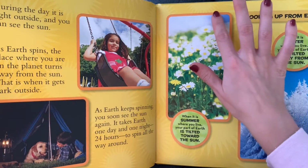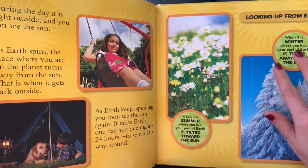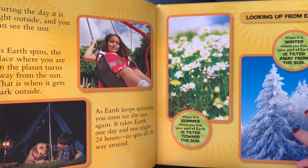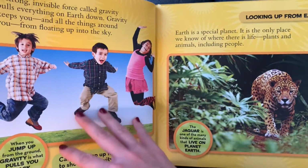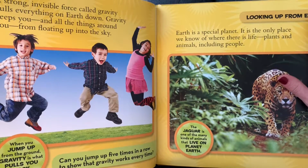When it is summer where you live, your part of Earth is tilted toward the sun. When it is winter where you live, your part of Earth is tilted away from the sun. A strong, invisible force called gravity pulls everything on Earth down. Gravity keeps you and all the things around you from floating up into the sky. When you jump up from the ground, gravity is what pulls you back down.